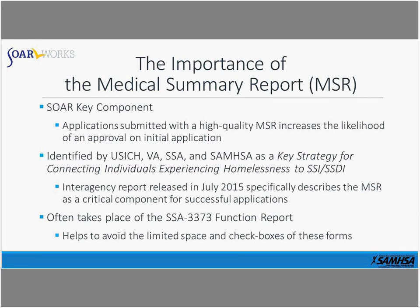USICH, the VA, Social Security, and SAMHSA have all recognized the importance of the MSR as well. This was really exciting to us this summer when they released a report in July called Key Strategies for Connecting Individuals Experiencing Homelessness to SSI and SSDI. Of course, they talked a lot about SOAR critical components, but they specifically mentioned the MSR. If you haven't had a chance to see that document, I recommend you go to USICH's website and pull it up and see the emphasis they gave to the MSR.